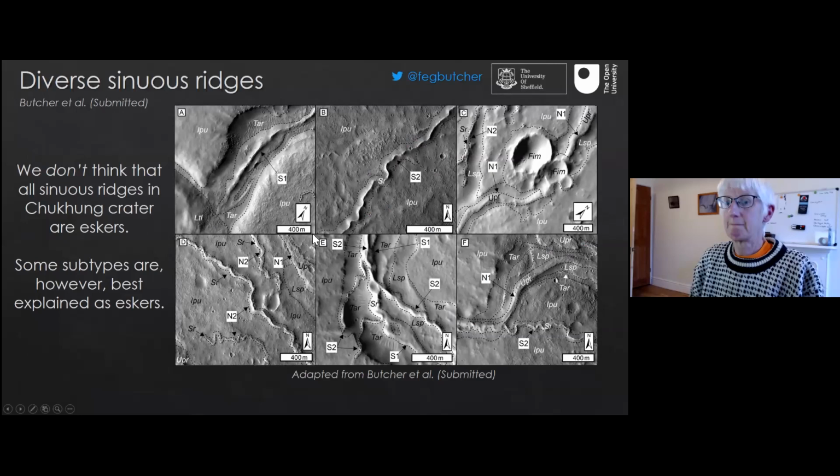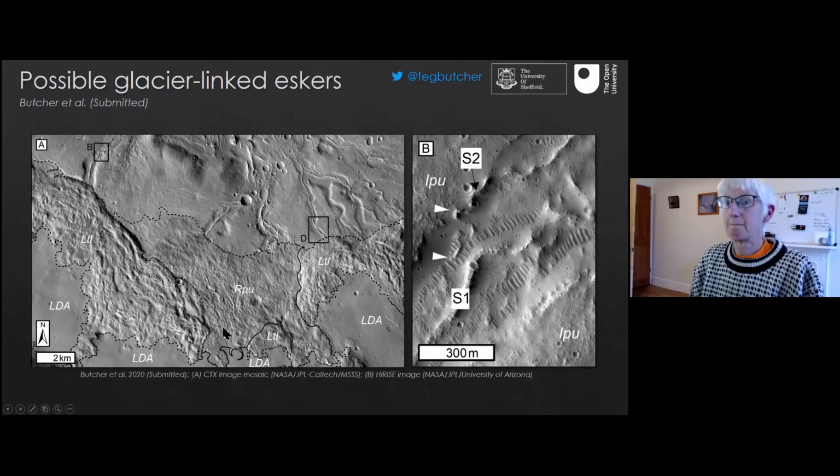Apart from them just being these sharp-crested things that look a bit like eskers, there are several reasons why we think they could be eskers. Firstly, they emerge from these massive glacier complexes, so these are potentially hummocky moraines. Here, these smooth bits are the remnant glacial deposits. They're sitting within valleys, which I should say we think are probably pre-glacial fluvial valleys. We don't think they are meltwater valleys, but they don't necessarily follow the axes of those valleys.